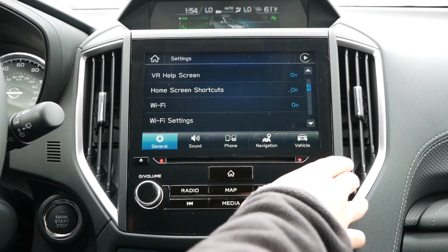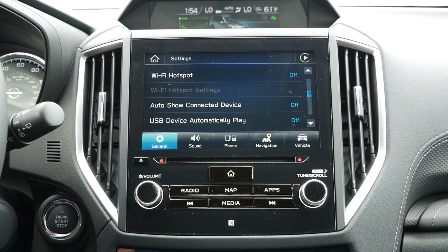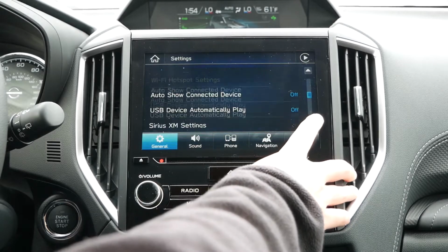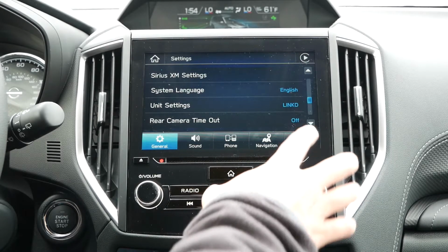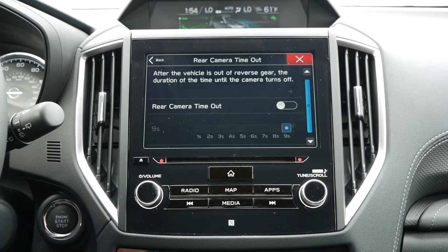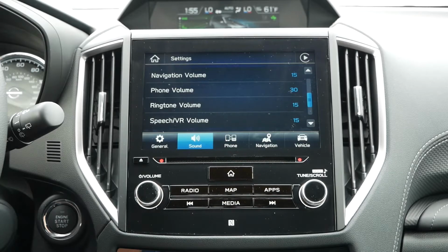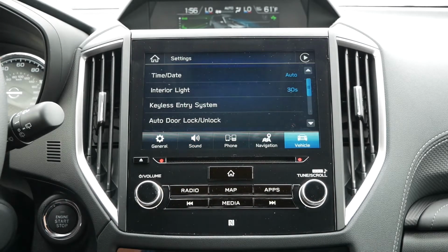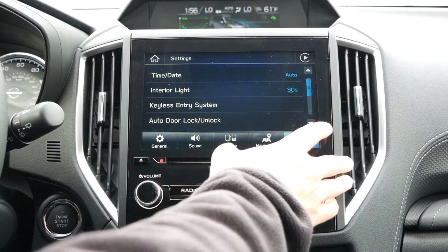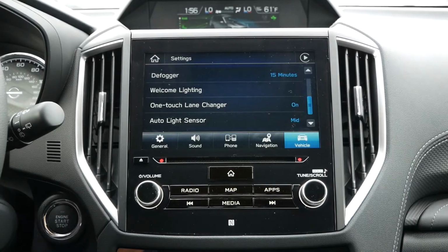From the General tab, most of your infotainment settings can be accessed here, such as screen brightness, home screen shortcuts, Wi-Fi, and also setting how much time the rear backup camera is engaged after putting your Forester in drive after reversing. Next will be sound and volume settings, and for your vehicle settings, here you can set date and time, interior light duration, and the defogger, which can all be set on the digital display between the analog gauges.